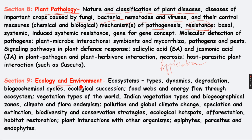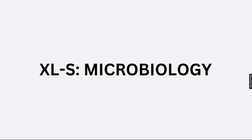Moving on, section 9 is ecology and environment, wherein you learn about the ecosystems, types, and this is pretty easy to learn because though the subject is very big, the facts to remember are pretty simple. If you are well aware of all the related facts and questions from this section, you will be able to score full marks, from my experience. So ecology and environment is again a scoring part, that is section 9 of botany. And not only botany, other sections like zoology, which also has ecology and animal behavior, are going to be fully scoring.